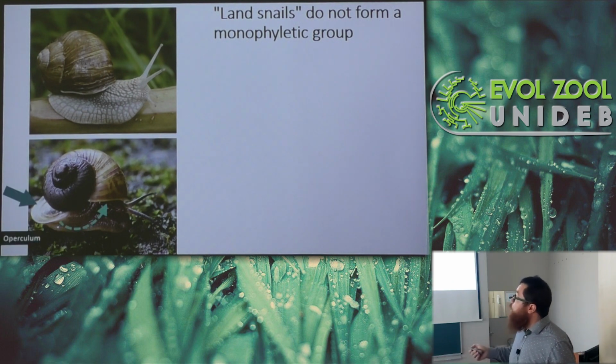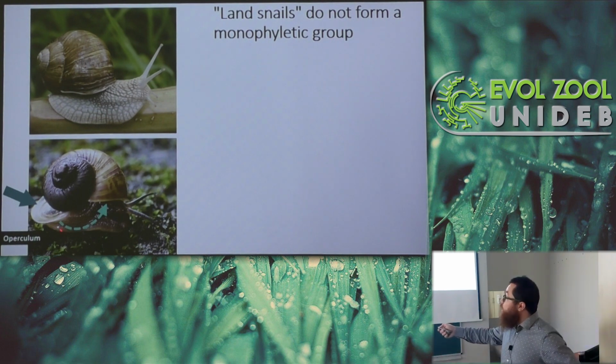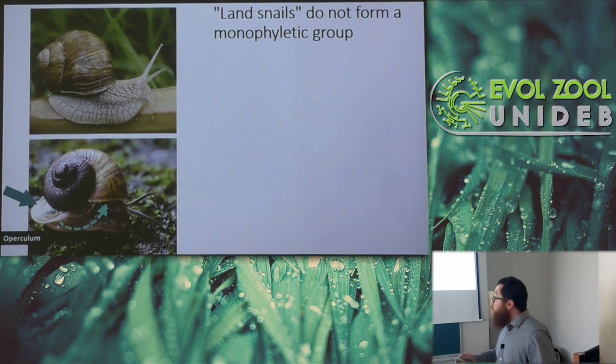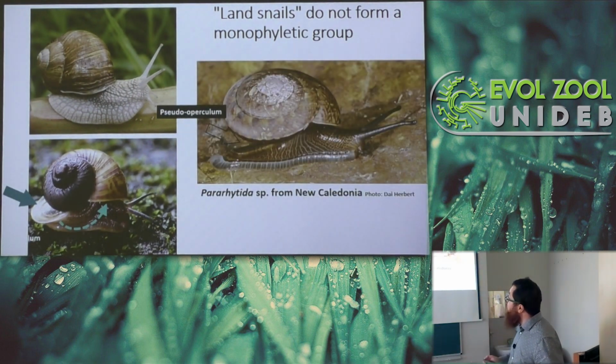And another difference is this little door here. It's like a trap door. When the snail is disturbed or wants to rest, it goes back to the shell, and this door seals the aperture completely. And this is a very nice defense mechanism against water loss and predators.